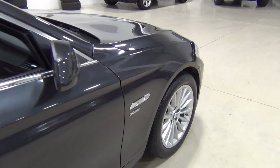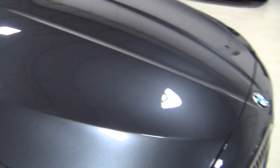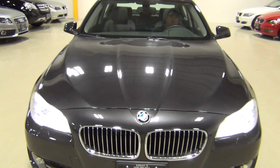And usually, no matter how nice a car is, there's always going to be at least a couple of rock chips on the front. And I will point out any that I see. I think I see one right there, but that actually could just be dirt. We haven't buffed the vehicle yet, but once we buff it, a lot of those fine lines and little dirt will come right out.